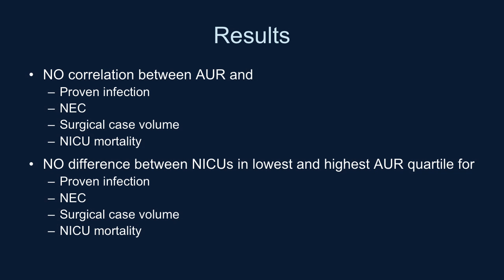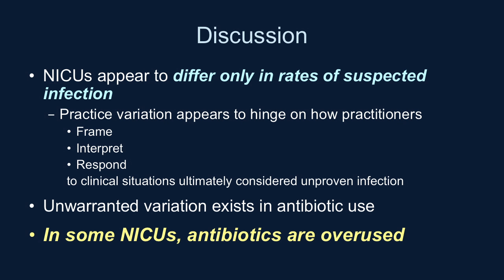We found that there was no correlation between antibiotic use rate and proven burden of infection, rate of necrotizing enterocolitis, surgical case volume, or NICU mortality. Nor was there a difference between NICUs in the lowest and the highest quartile of antibiotic use rate for these same outcomes. So NICUs appear to differ only in their rates of suspected infection.